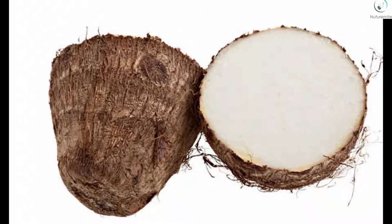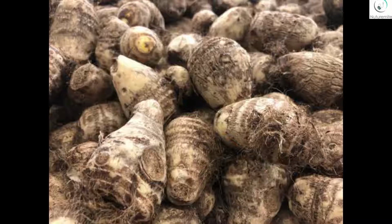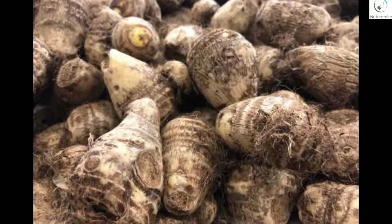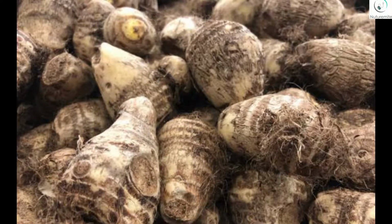Season in which taro roots are available. Taro roots are available in the month of June. Safety profile. Eating an excessive amount of taro roots can lead to weight gain. It also has a high amount of carbohydrates, which can lead to type 2 diabetes if taken in large amounts. Other than these, no risks have been found in consuming taro roots.